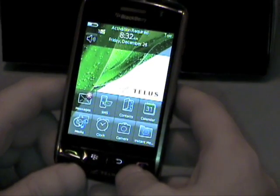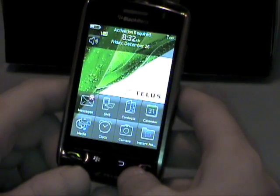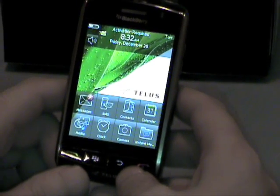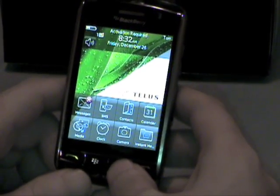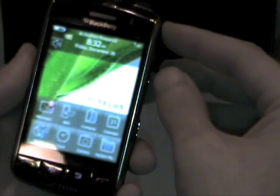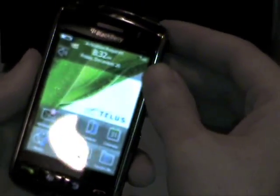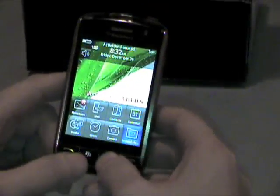In this video we will show you how to unlock a BlackBerry Storm from Telus, the 9530, to be able to use it on any other GSM provider in the world such as Fido or Rogers. So we have a Telus unit here. Obviously this is a locked phone. We have a Fido SIM card inside, so we're just going to show you how to unlock the phone once you have your unlock code.